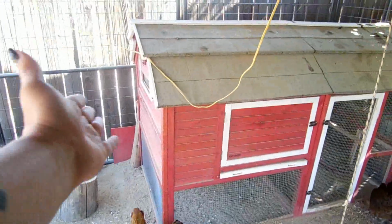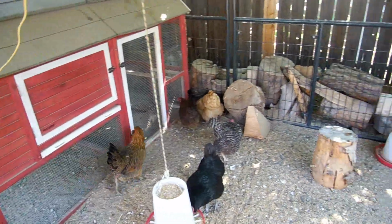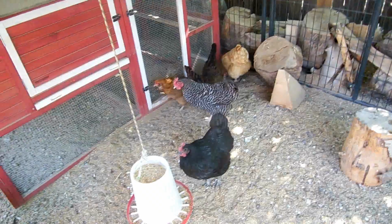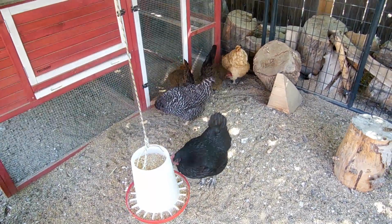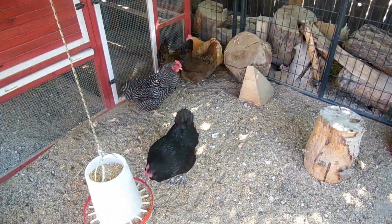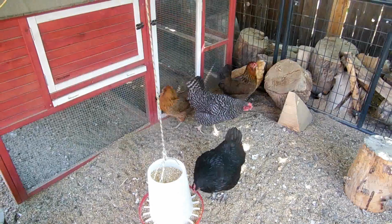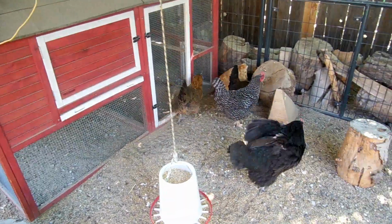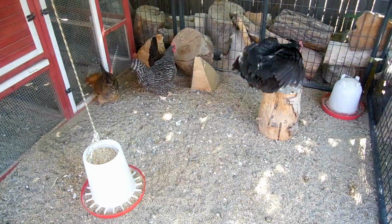We used the open the coop trick. It worked. Well, it's not working anymore. So the next step would be to lock her out of the coop for the day and see if that works. The third step is we'd have to put her in a small crate and isolate her for like 2-3 days. Just keep her in there and break her of that habit.